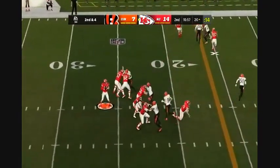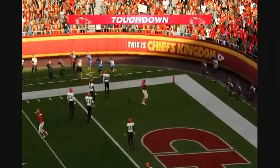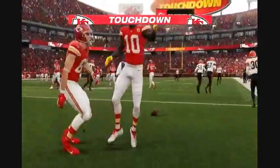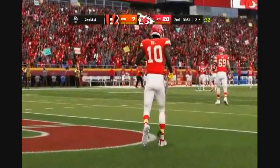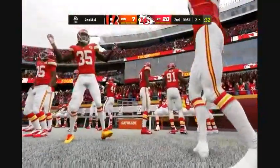Looking to throw again on 2nd down. Mahomes. Oh, he's got a man wide open, complete. Touchdown. Mahomes finding Tyreek Hill. And the Chiefs are able to extend their lead. Touchdowns on their first 3 possessions, and they're a PAT from going up 21-7.